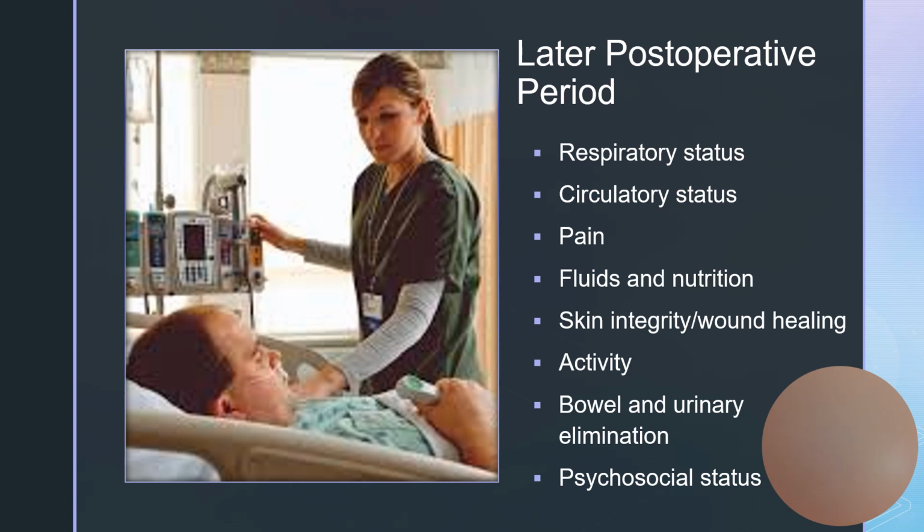However, if that begins to extend very far from the edges of the wound, becomes a darker red, becomes more painful, becomes more warm, etc., then we need to suspect there might be infection going on. Phases of that wound healing include that, again, inflammatory stage, the proliferative phase, and the maturation or remodeling phase.